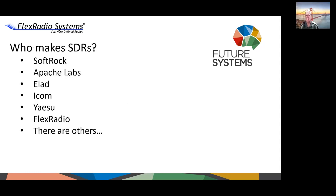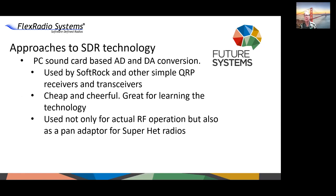Who makes SDRs? This is a little bit of an older list. There's probably a few more around now. Softrock, Apache Labs, ELAD in Europe, I think, ICOM, Yaesu, both their current or newest models, they're all software defined. Flex Radio, obviously, and there are plenty of others as well. More and more coming on the market all the time.